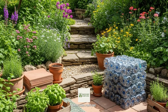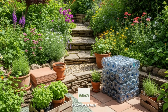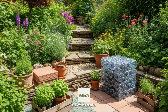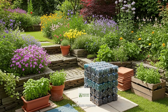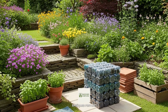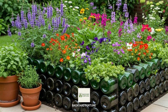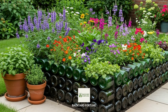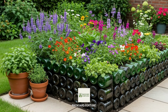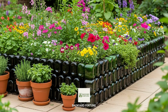On the smooth tiles of a small patio, where the morning sun settles gently before climbing higher, a square planter rises with quiet confidence. At first glance, it feels like a crafted piece from a designer studio, geometric, neat, and unexpectedly elegant. But step closer, and its secret reveals itself.